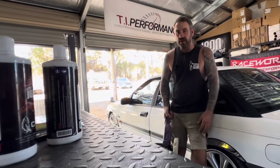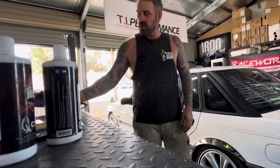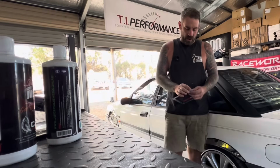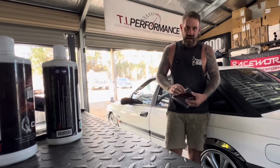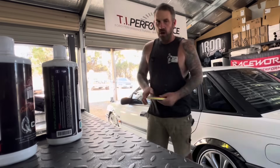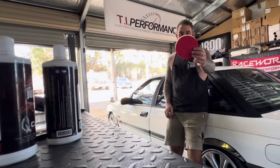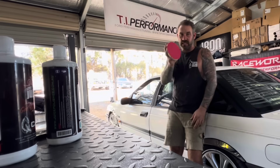So before we can attack this paint with a polishing buff like this, we're going to hit this with my secret weapon. Now this is the clay pad. Don't bother with a clay mitt, even the clay bar. What you want to do is get yourself a clay pad. It goes on the 6-inch orbital.